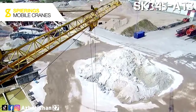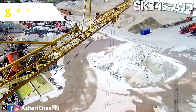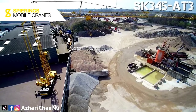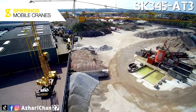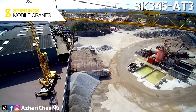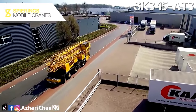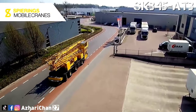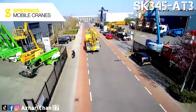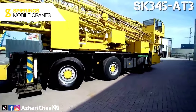The SK345-AT3 has a maximum load of 5 tons, and the load can be lifted up to a 9.3 meter radius. At maximum outreach of 30.4 meters, it is still 1.2 tons. With the jib at 30 degrees, there is a hook height of 33.4 meters, with a 26.5 meter radius reached. The capacity is then 1.2 tons as well, and 5 tons are lifted up to an 8.3 meter radius. This crane has a total counterweight of 7.08 tons and a 3.24 meter tail swing.